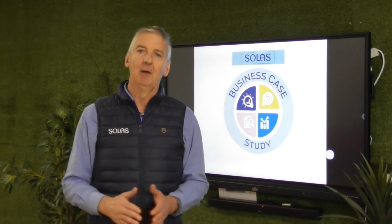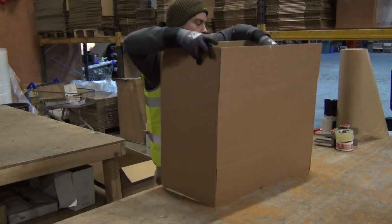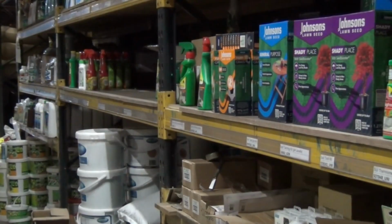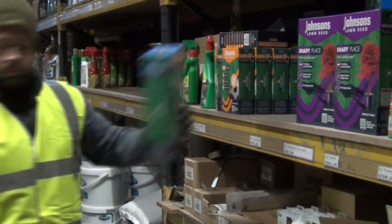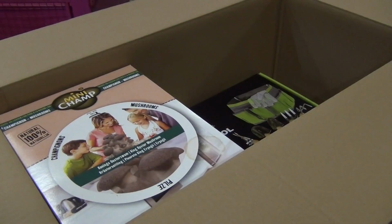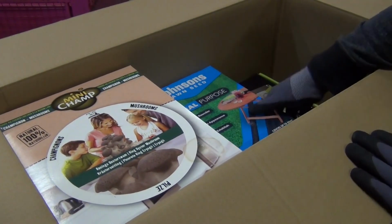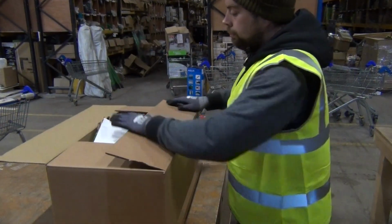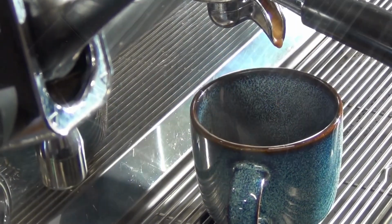The next element moves into one of our businesses, which is the gardenshop.ie. Students will work in our e-commerce warehouse where we ship up to 2,500 parcels per week, and they get to pick and pack orders, put them in the racks ready to be collected, all the way to sending an email to the customer with the tracking number to say that your order has now been dispatched.